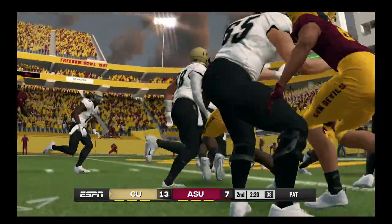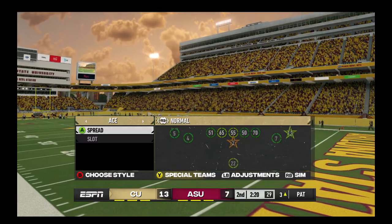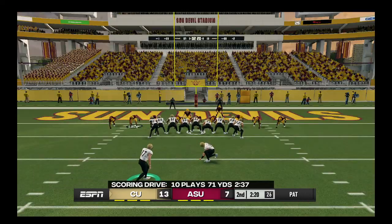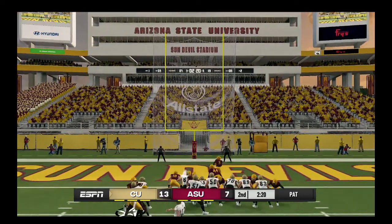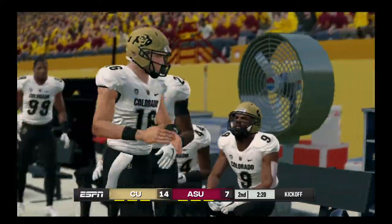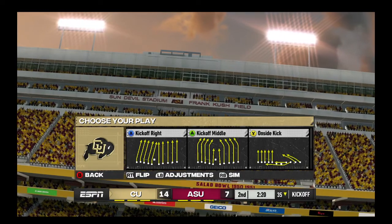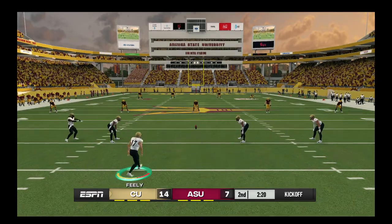Nice job by the offense to get the final few yards to the end zone. Yeah, they knew what play to call for in that situation and made it work. And he converts the extra point. A 10-play, 75-yard drive, and it's good for 7 points. So the score now, 14-7. Everyone's all lined up and ready for the kickoff.